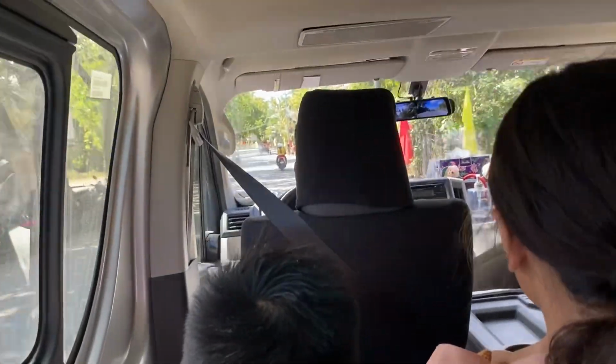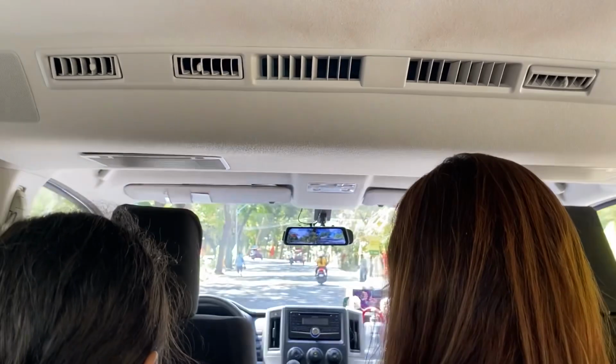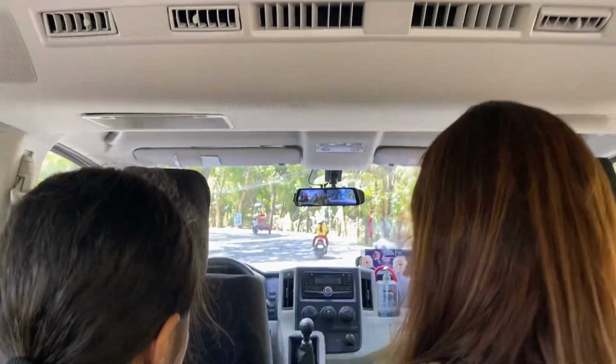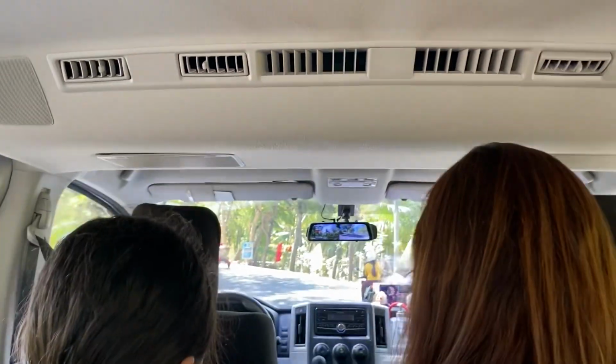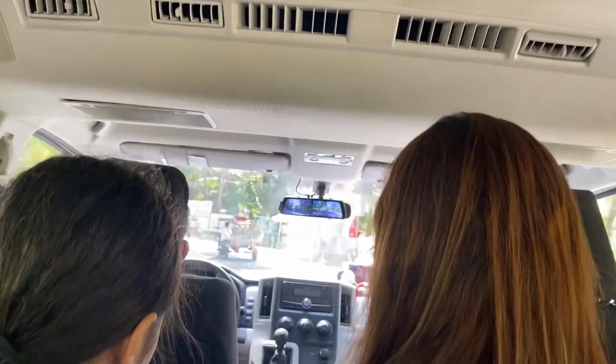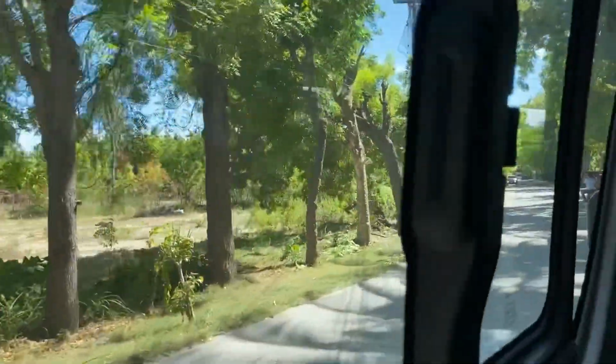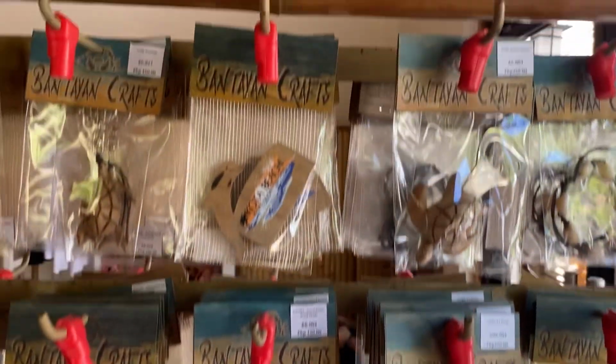We're currently heading to our accommodation, the Coda Beach Resort of Santa Fe, Bantayan Island. Upon arrival, we'll quickly proceed to the registration office to arrange our room accommodations.